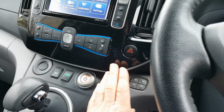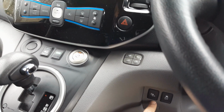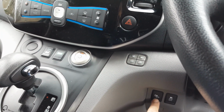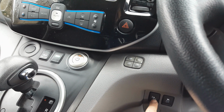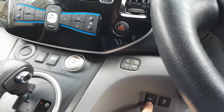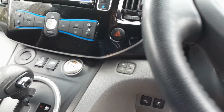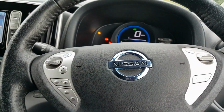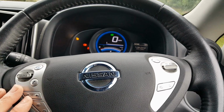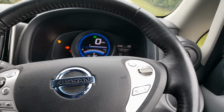And then here we've got the buttons for the computer system, and then down here we can turn off the front pedestrian warning system. So this emits a tone out the front, so when you're going at low speeds in a town, cyclists and pedestrians can hear you coming. And then this is your traction control. And then up here on your steering wheel, we've got audio controls, voice control, your telephone controls, and we've also got cruise control and speed limiter.